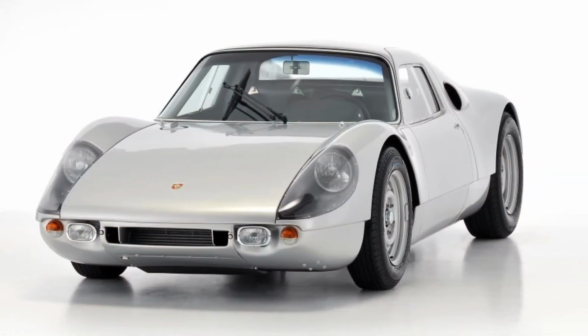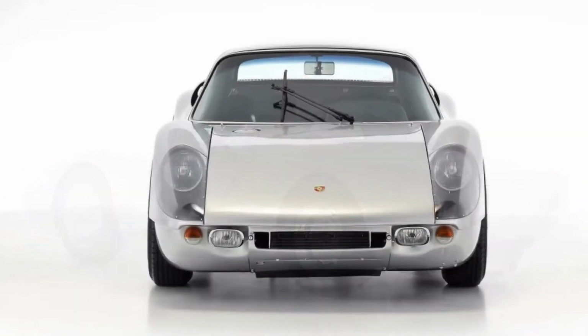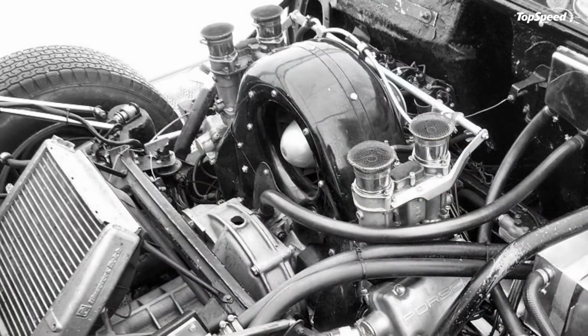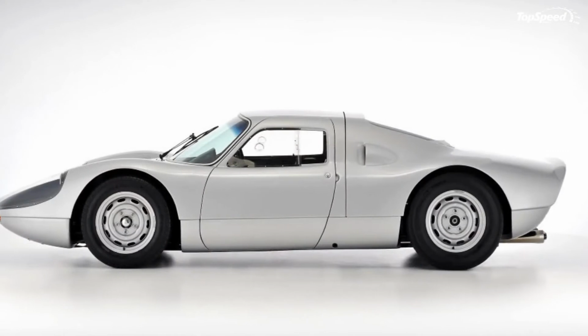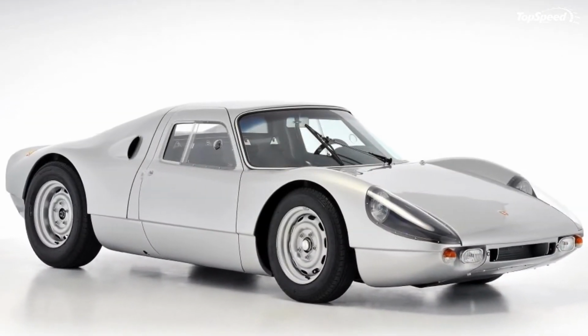However, that's not to say the Cobra wasn't a successful racer. The American car entered 499 events and achieved 178 outright wins and 81 class victories. Granted, those numbers aren't as impressive as the 904's, but keep in mind that Shelby built far fewer Cobras. Find out more about the Shelby Cobra here.